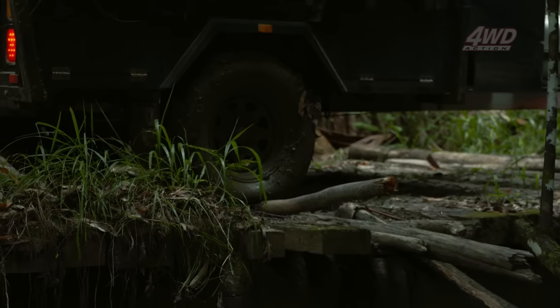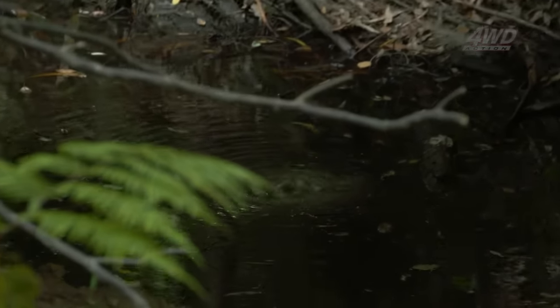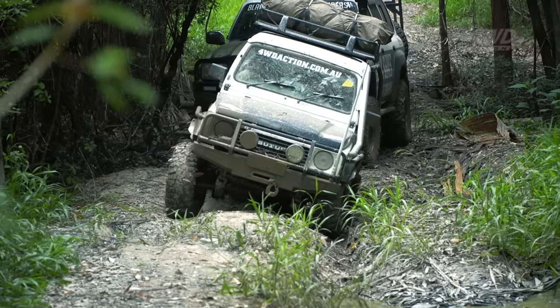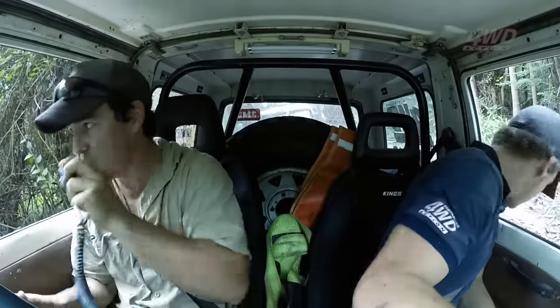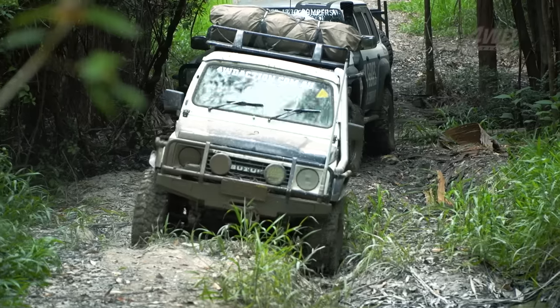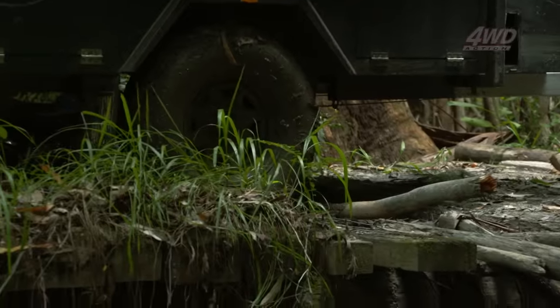Now, I've decided to drive today. So Jock's handing me over the keys, but something tells me he might just regret that decision a bit later on. I've got myself into a really awkward position and I've got to reverse to make it easier on myself. But the problem with me reversing is that Nick has to also reverse back onto that bridge.